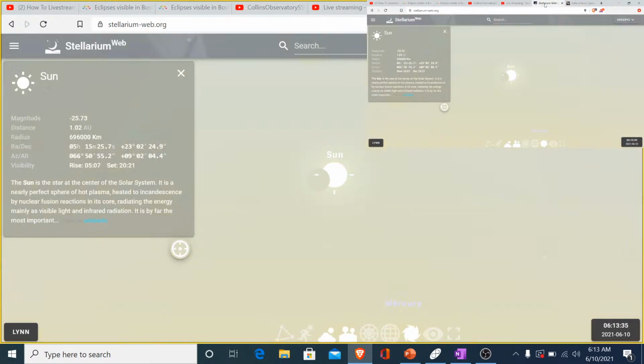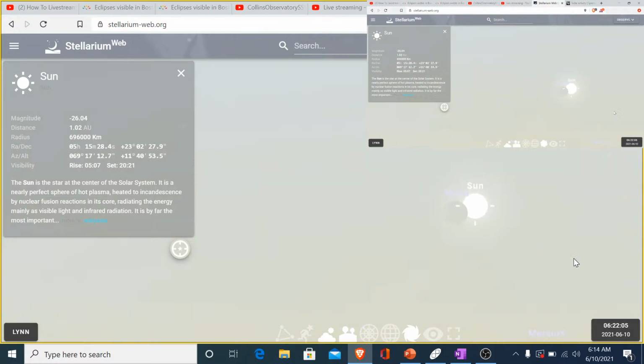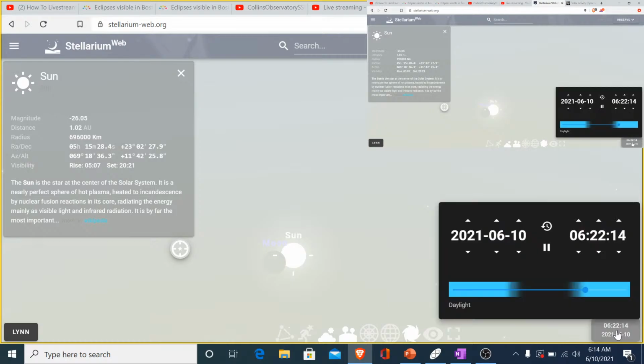I'll take another quick look at Stellarium. Okay, we can see the eclipse is almost over. The moon has almost moved past it. And we can use this software to project forwards into time to see when the moon will be completely off. So I'm going to switch away from real time for a second to jump forward in time. We can see as the sun and the moon... Whoop. March forward into time. We're time traveling.